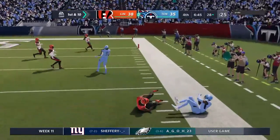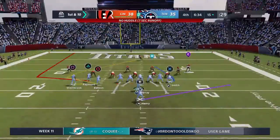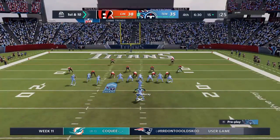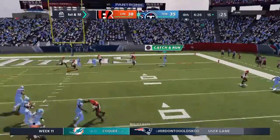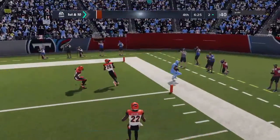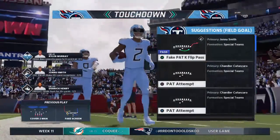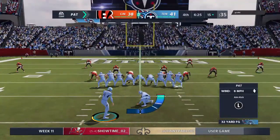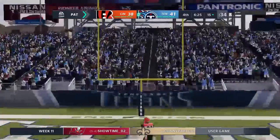A pass there complete to Westbrook. And taking it to the 15-yard line before he's brought down. 1st down, Titans, gain of 12. Shotgun now for Murray. And into the end zone for a Tennessee touchdown. D.D. Westbrook, his 2nd touchdown of the game, 17th on the year. And the Titans are going to retake the lead.